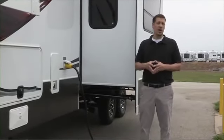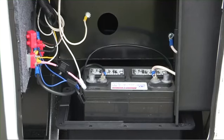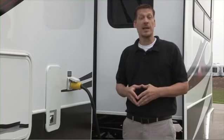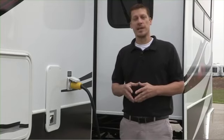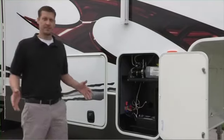And today we'd like to talk about the electrical system found in most Keystone RV units. The electrical system is a combination of 12-volt DC, direct current, and 120-volt AC, alternating current. In simpler terms, a 12-volt system is what an automobile uses. A 120-volt system is used in your household. Let's start with the 12-volt system.